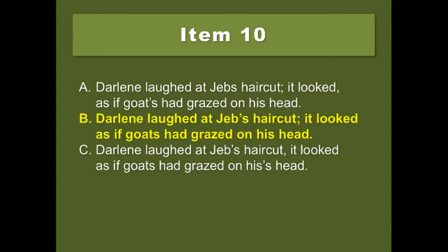Letter B is correct. Jeb's haircut, the word Jeb's needs an apostrophe S to possess the haircut. We also have a semicolon here because you have two complete ideas. Therefore, you need to separate them with a semicolon. A comma would only create a run-on.